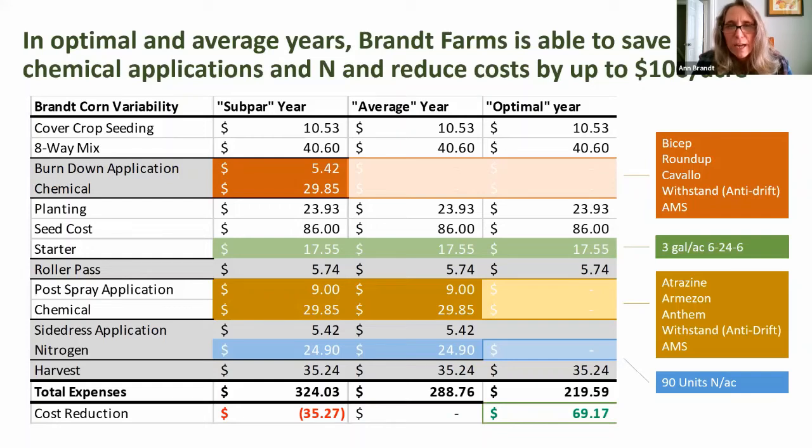And you have to realize that in any given year, you're going to have to respond to what nature gives you. So this is showing a little bit of the variability that we can see in any given year. So we've got a subpar year, which is going to be like, let's say we had poor cover crop establishment in the fall, or we had a cold, wet spring, we had more weeds come through, or the cover crop did not mature in time for us to get a complete kill on the roller crimper.